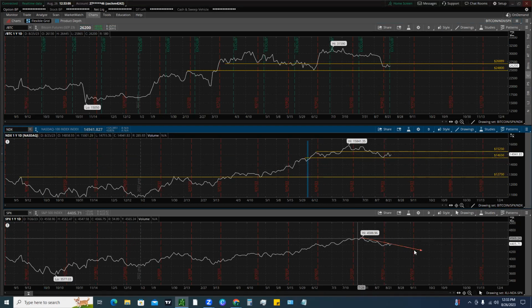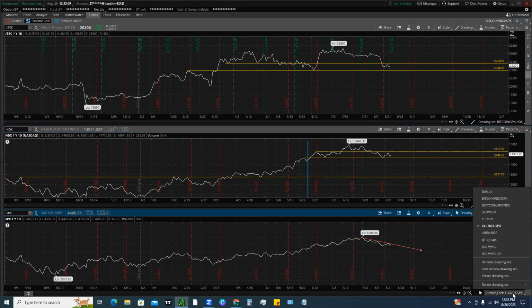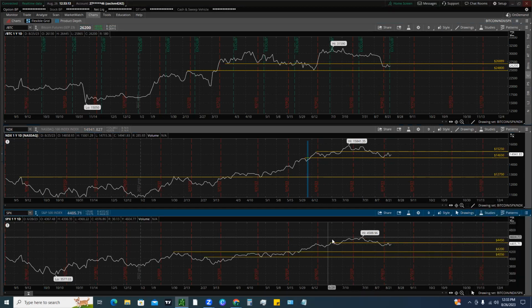And then we have the S&P 500 here, just again, kind of showing you guys. Let me see here. I think this is actually on the wrong drawing set. So the S&P, right, we had previous highs here around 4,450, right? We broke down through those levels, retested it as resistance. If we were to break through those levels, it's very possible we come back down to the 4,200 area, right?